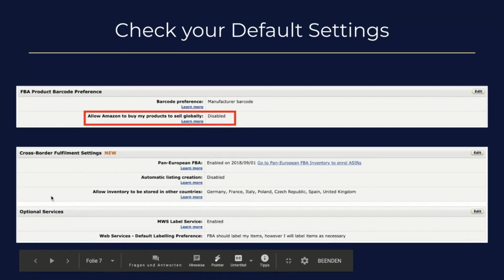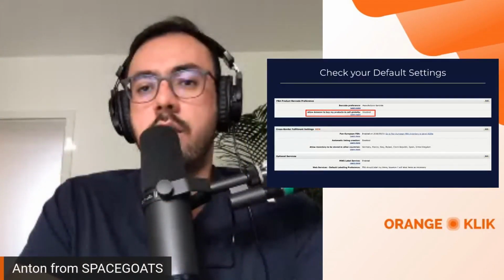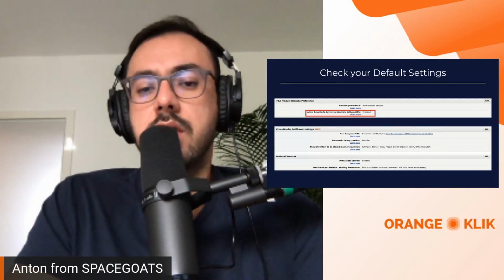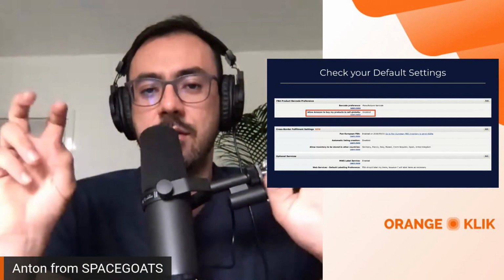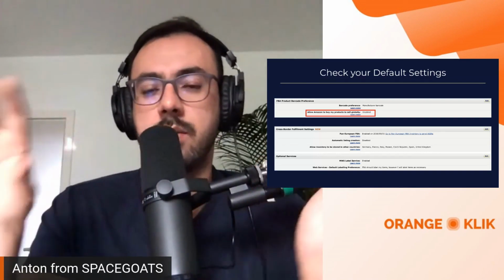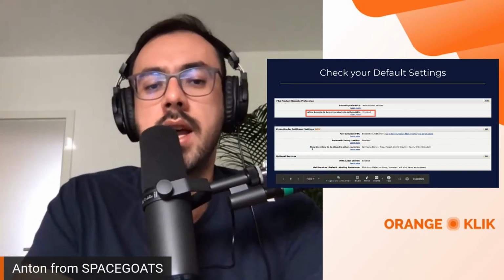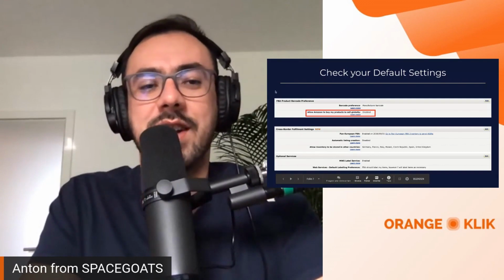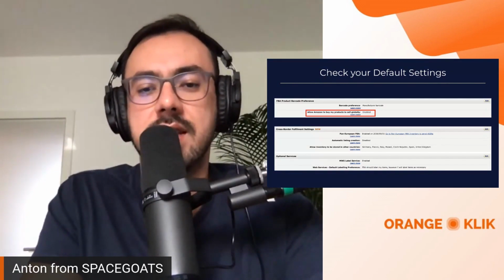And this one is also a bit confusing. Web services default labeling preference: FBA should label my items; however, I will label items as necessary. It means the following: when you ship goods to Amazon and you have a wrong label on your goods, for example, not an FNSKU, just an EAN, you basically allow Amazon to fix your fault by over-labeling it. So when you send products with the wrong label, Amazon will label them and charge you afterwards. That's very important to have, because you never know what kind of label you will get from your supplier. There is always this 1% chance, and then you have big troubles.